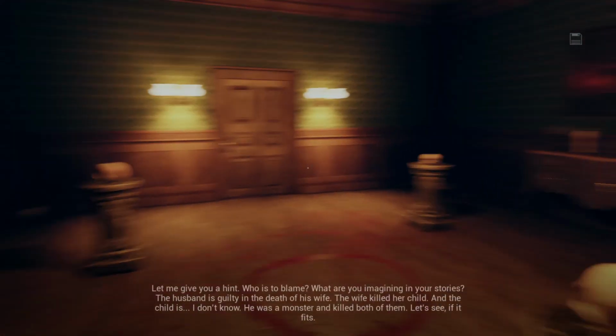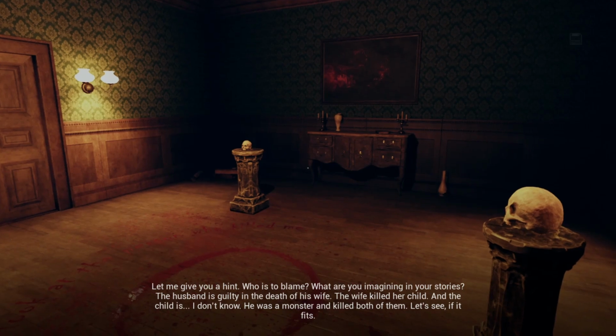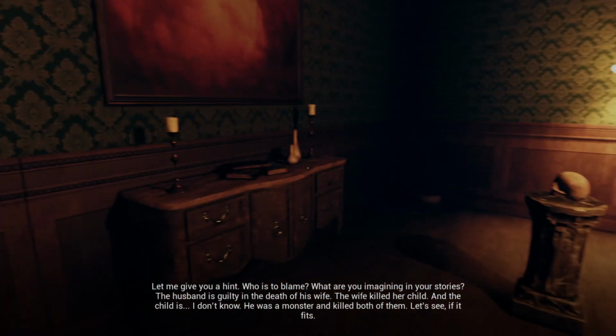The game is mostly quiet as you creep through the house. It does get louder in some parts for a dramatic effect and an effort to creep you out a little bit.